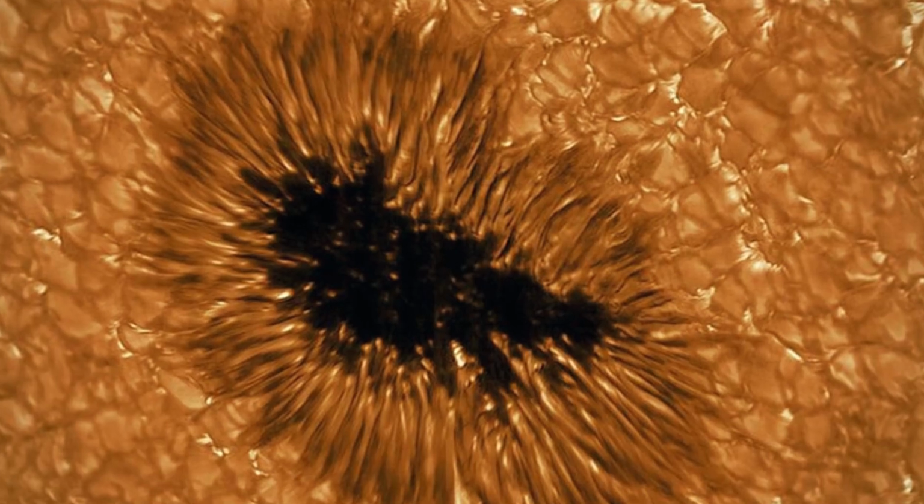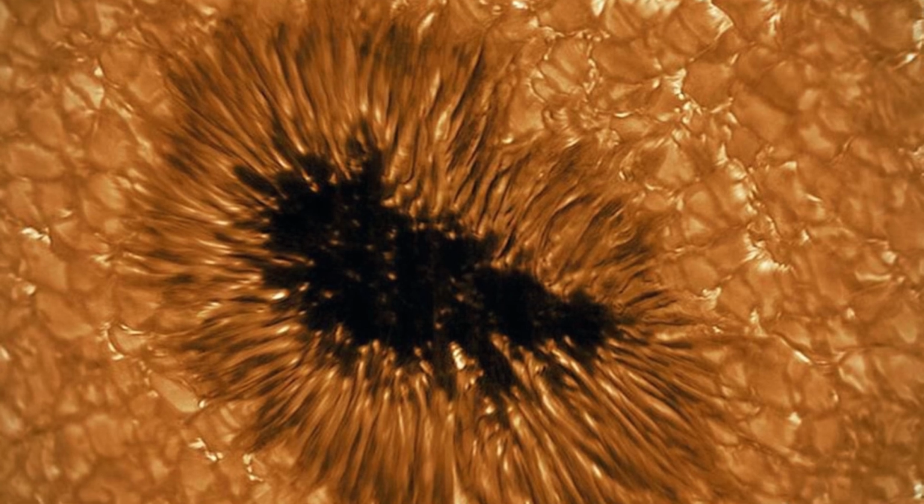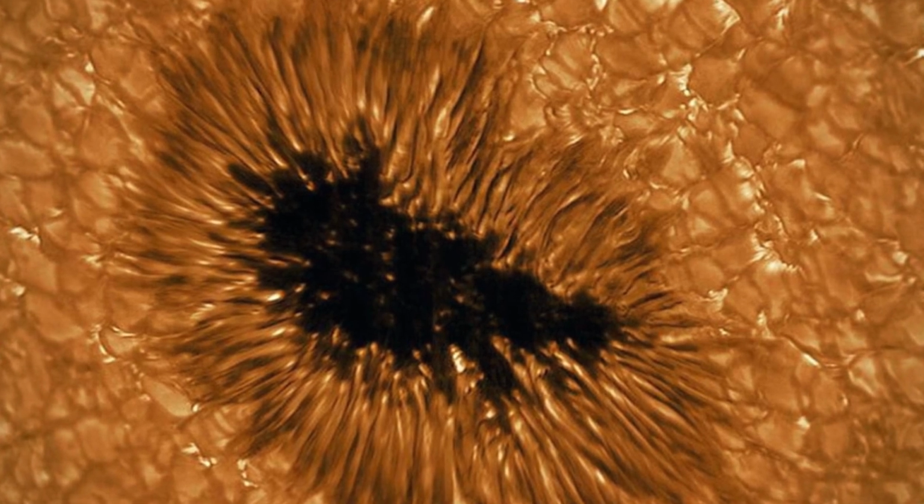From a distance, this dark patch looks like it just goes down forever, which is why space enthusiasts call it a bottomless pit. But in reality, it's filled with hot solar material constantly flowing outwards.